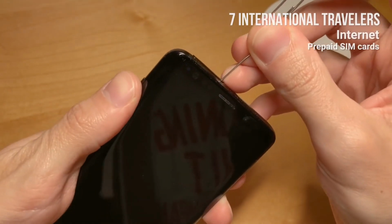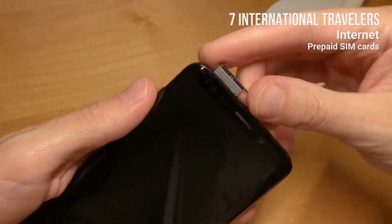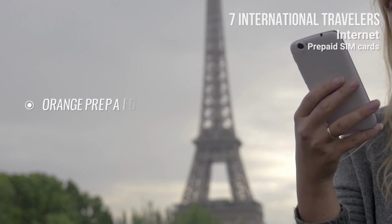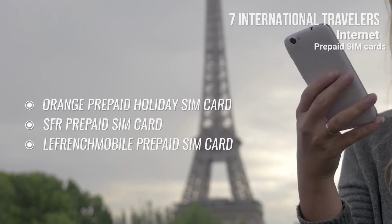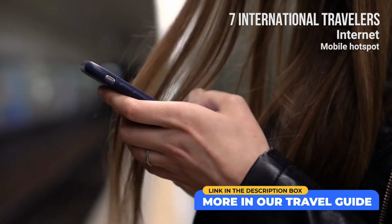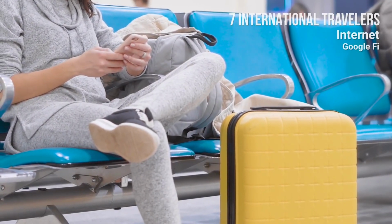Prepaid SIM cards. You can purchase a prepaid SIM card to access the internet on your phone. Some options provided by local carriers are the Orange Prepaid Holiday SIM card, SFR Prepaid SIM card, and Le French Mobile Prepaid SIM card. Alternatively, you can consider renting a mobile hotspot. If you're from the US and travel a lot, consider using Google Fi.